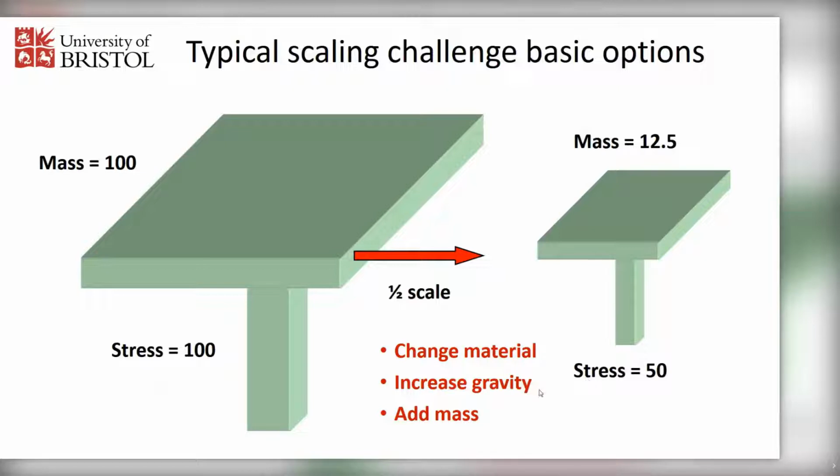We could increase gravity. If we doubled gravity on this one, our stress would go up. Obviously, increasing gravity can be a little bit tricky, but it is possible within a centrifuge. Another way of doing it would be to add some extra mass on top of this one. So if we added another 12.5 units of additional mass, that would get the stress up to the correct level.